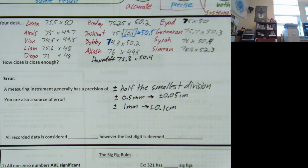Okay, so just by the virtue of me being a teacher, by virtue of the fact that I had the better instrument, and two people helping me take those measurements, we're going to call mine the accepted values. I had every advantage you didn't have. You were alone with a crappy instrument. So we'll call mine the accepted value.